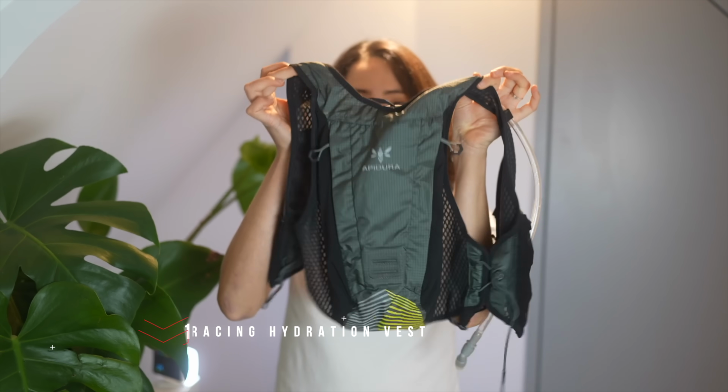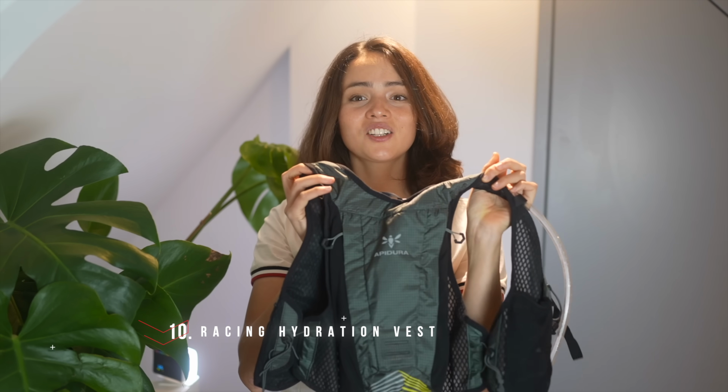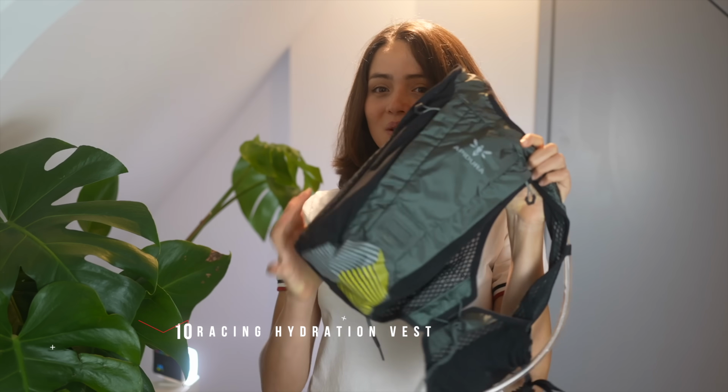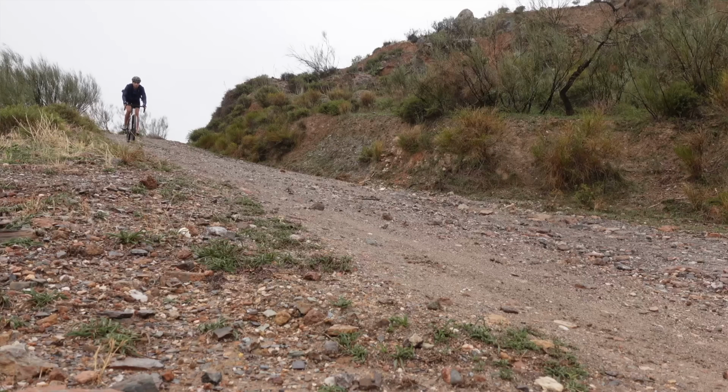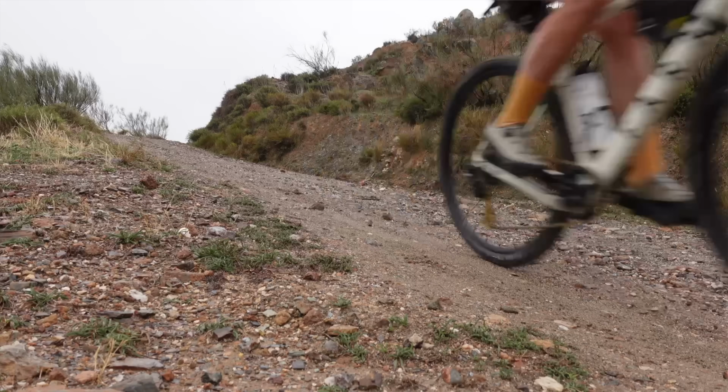The Apidura Hydration Pack. Since I started doing more gravel this year, this became quickly one of my favorite items. Hydration packs are super useful when you're riding gravel, especially because a lot of times it can be technical and you cannot reach your water bottle. At least not in my case, so I find it really useful to be able to easily access on the go the hose of the bladder.